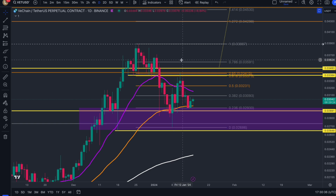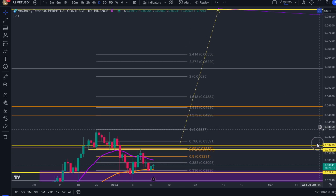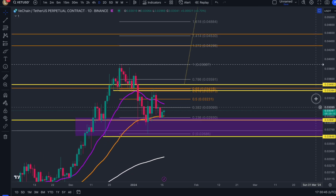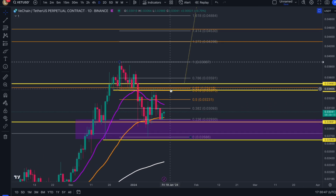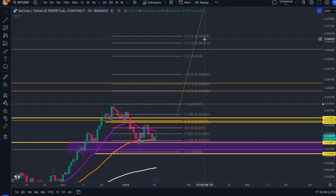If we want to get that continuation with a move of, I think, almost 200% up to 9 cents, we need to continue to hold this support but actually break through this level of resistance. This is where the reversal wave would be created once we push through this level, about 3.5 cents, and then we would target all of these as technical targets, with the final one being at 6.5 cents.